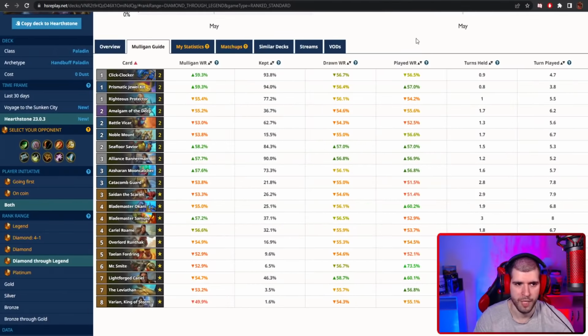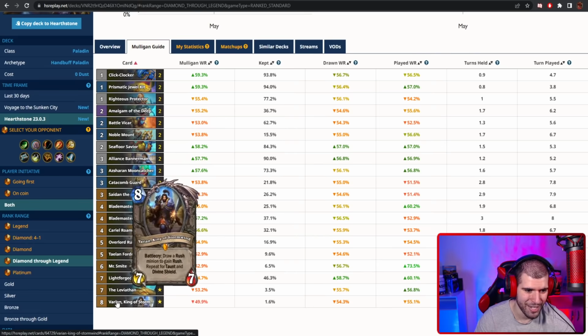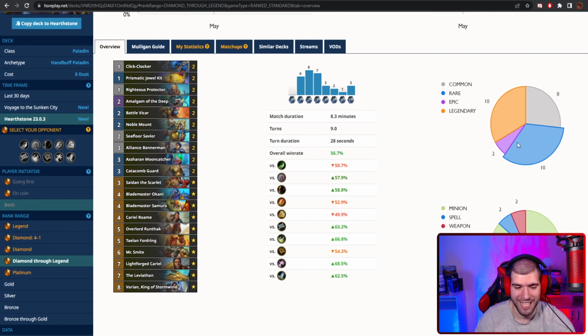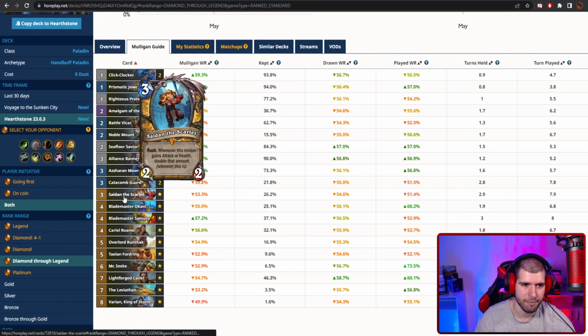On the number 4 spot, we have Hand Buff Paladin, which is also not a bad deck for you to climb with. But as you can see, it's insanely expensive, like how many legendaries is this? A grand total of 10 legendaries, goddamn. But you can actually change Sadon for something like a Viper, let's say.